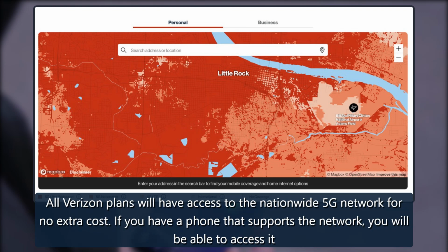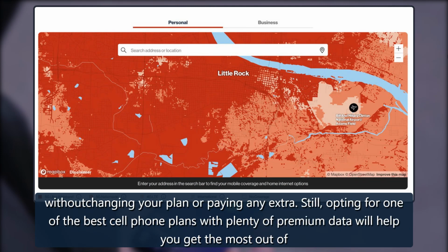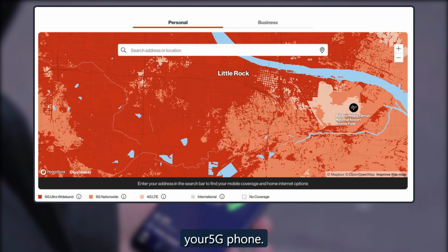All Verizon plans will have access to the nationwide 5G network for no extra cost. If you have a phone that supports the network, you'll be able to access it without changing your plan or paying any extra. Still, opting for one of the best cell phone plans with plenty of premium data will help you get the most out of your 5G phone.